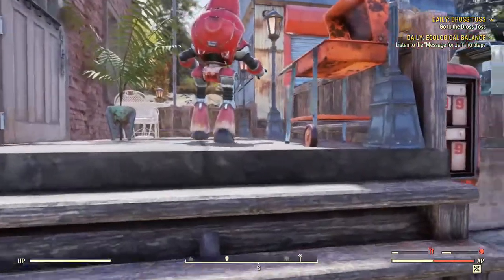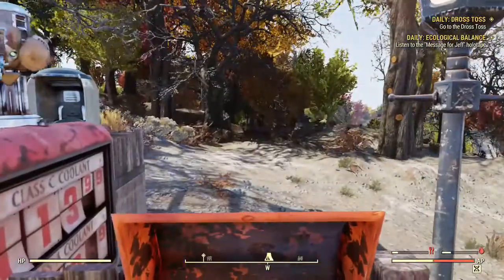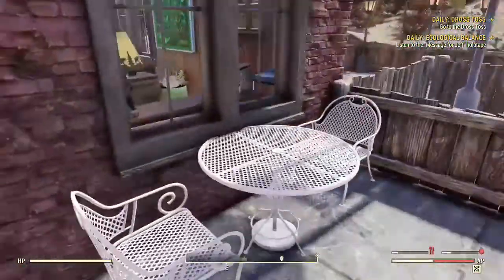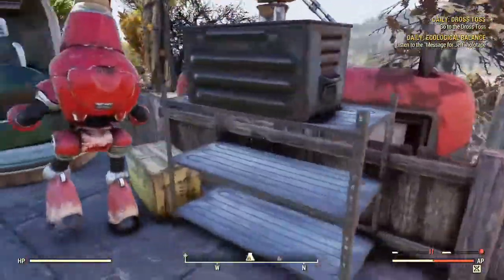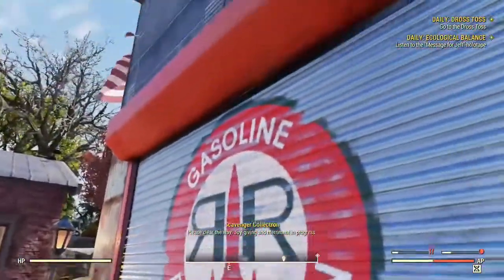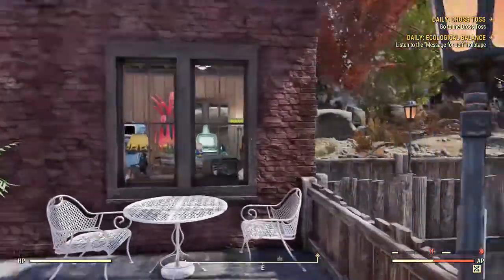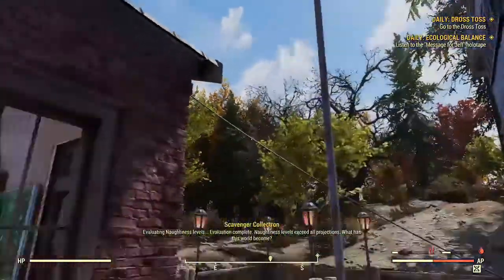Enemies do spawn here, so that's why there's the turret there. We got a grill with a nice little view of the pathway. Little seating area, some storage, and the Santatron. I wanted to put it in the garage, but there just wasn't enough room. You'll see how it's not the roomiest in there in a minute, just because of the way I built it.